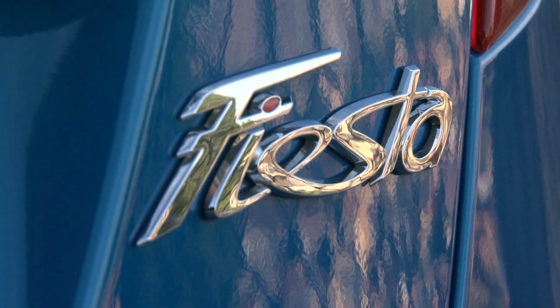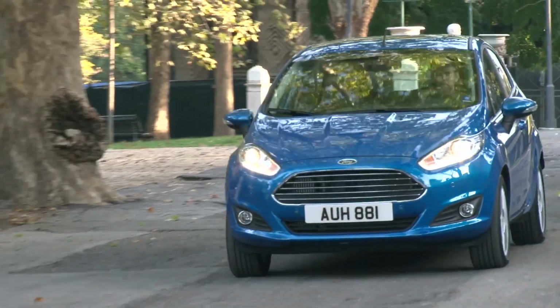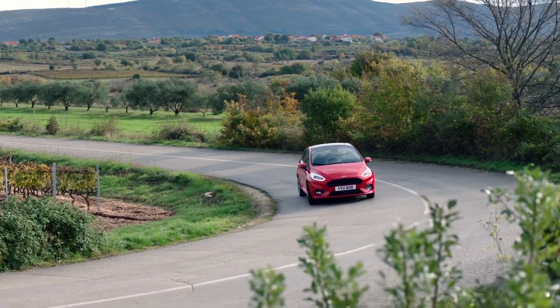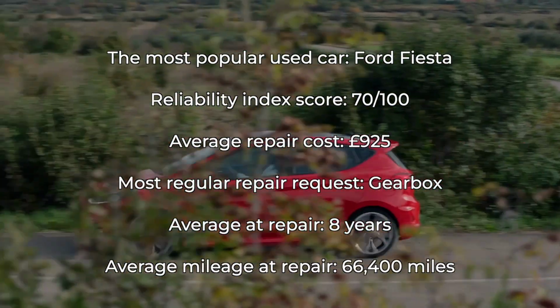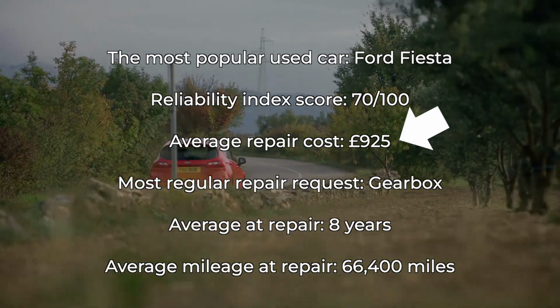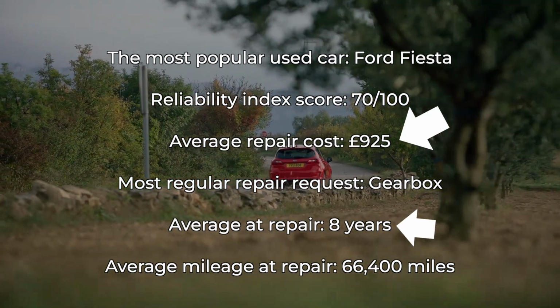Ford Fiesta. And not only does this ever popular hatchback claim that title, but it also happens to be the most reliable car on the list too, with a score of 70 out of 100. And that reliability score comes thanks to the Fiesta's average repair cost and older average age at the time of when it needs repairing.